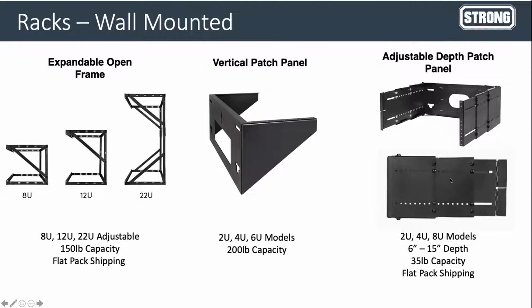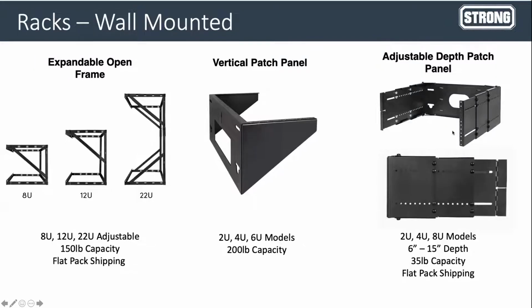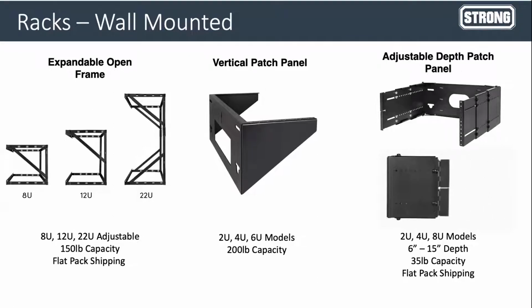And then we have the adjustable patch panel. So that one is horizontal, but if you just really need patch panels, you can tuck it all the way in. But if you are putting in a different component, you can extend it all the way out, as you can see here. So 6 to 15-inch depth. It has a lighter capacity, but that's more for true patch panels and things like that.